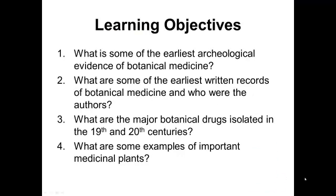The learning objectives for this lecture are for students to identify some of the earliest archaeological evidence of botanical medicine. They should be able to answer what are some of the earliest written records of botanical medicine and who were the authors. What are the major botanical drugs isolated in the 19th and 20th centuries, and what are some examples of important medicinal plants.